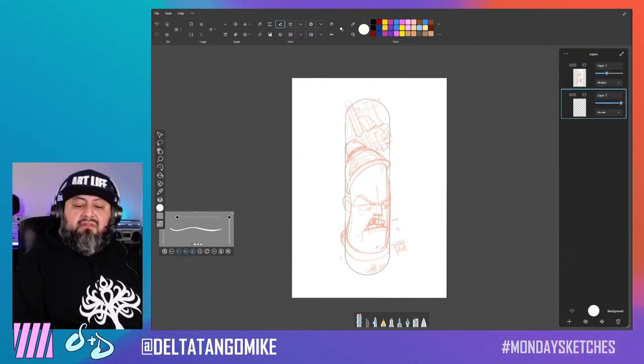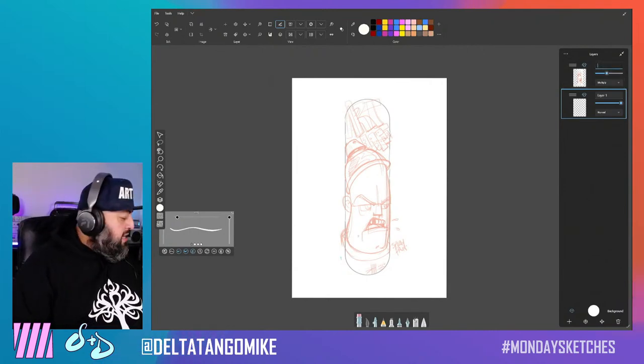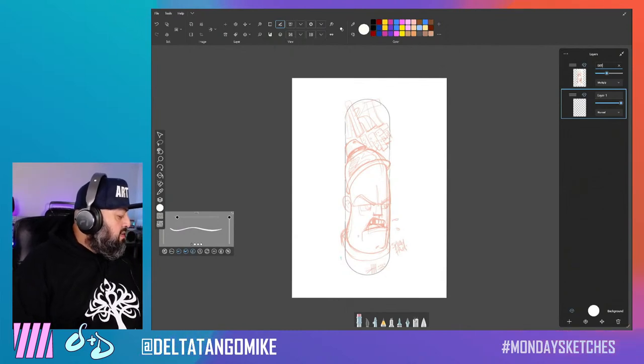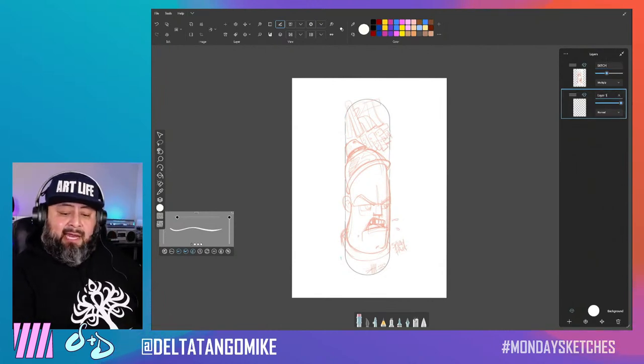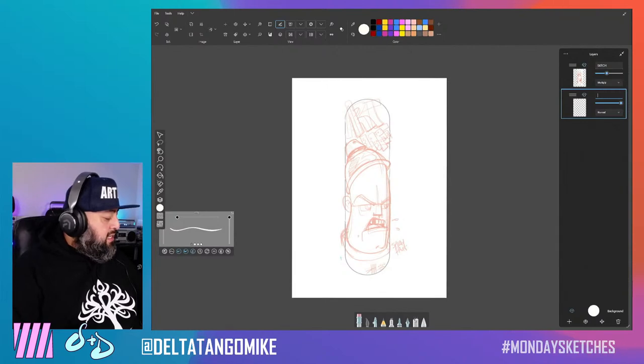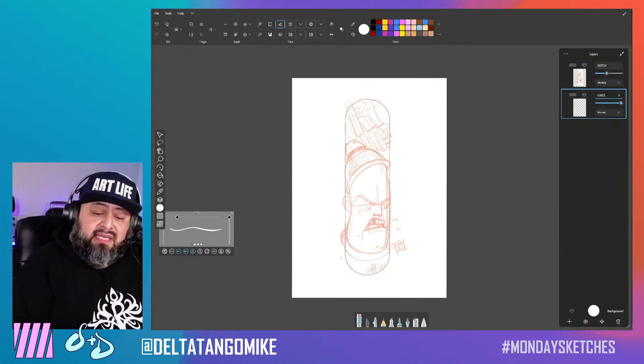Let's go. And then we'll grab layer one. They both say layer one. This one needs to say sketch. Let's type it in. I got my keyboard over here on the side. Boom. And this is going to be lines. Let's call it lines. Boom. So why not? Let's make sure we name our layers. That's all. Keeps things in order.